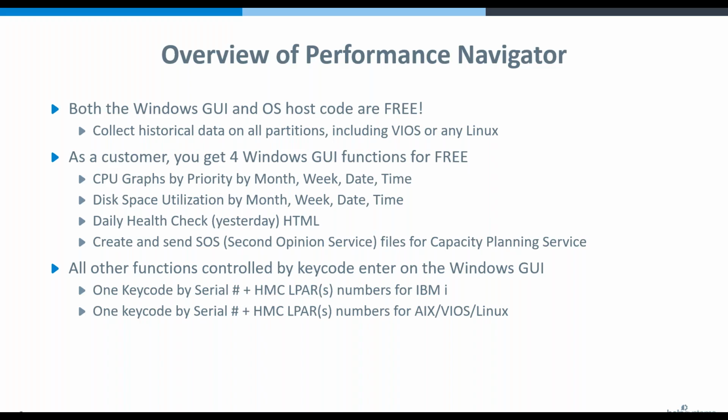All right. So we're going to talk, first of all, just a quick overview of Performance Navigator. Both the GUI code and the OS or operating system host code that come with Performance Navigator are free, and you can load those ahead of time and make sure that you've got the flight recorder running. That's really the most critical part of it, that we want to be able to collect all your partition data, your BIOS, your Linux, your AIX, your IBM i. We want those collections running out there.